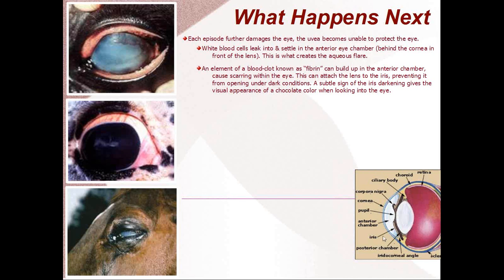Down here again is that picture of the eye that we were working on because I wanted you to have that visual as well. White blood cells, which are part of our immune system, settle in this anterior space, behind the cornea and in front of the lens, and that's what creates this kind of aqueous look inside the eye. As the disease progresses, a blood clot known as fibrin can build up in this anterior chamber, which is causing scarring to the eye. This can attach to the lens and iris, preventing it from opening under dark conditions. A subtle sign of this is iris darkening.